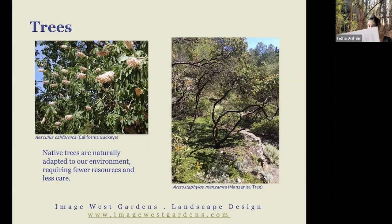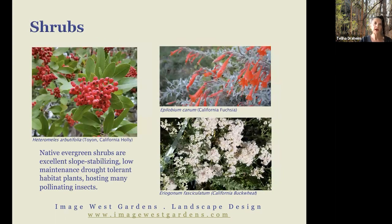There's another type of tree that I would also recommend that I don't have a slide of, and it's referred to as a strawberry tree. It also is called Arbutus marina or Arbutus menziesii. And it has little white flowers that also turn into red fruits that are edible. So those also are good tree choices for hillside landscapes. And they're all natives. Shrubs, these are not all shrubs. Technically, some of them are just low growing herbaceous plants. The toyon is truly a shrub.